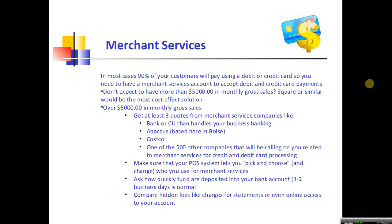What you want to do for merchant services is get at least 3 quotes. It's a highly competitive industry. Those of us who have been in the retail business for a long time know that we get weekly, if not daily, calls and in-person visits from companies offering merchant services. The good news is if you play your cards right, you always get a competitive rate.